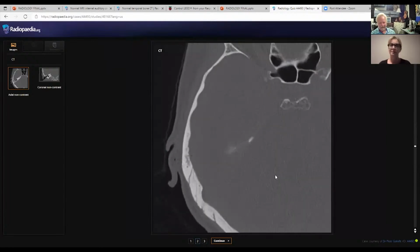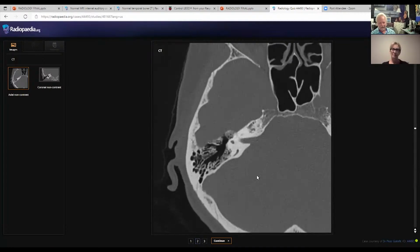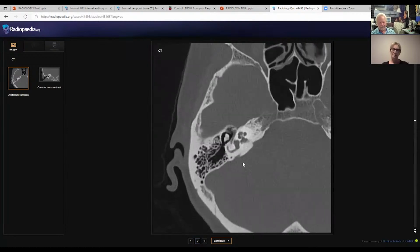Now we're up in the brain and scrolling down. This is one of the balance canals. This is the superior canal. And we come down and you can see the horizontal canal. Again, the cochlea, but in a different orientation.